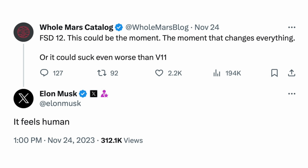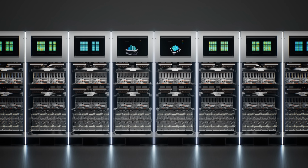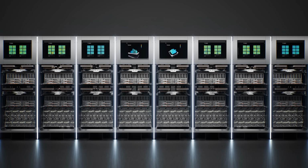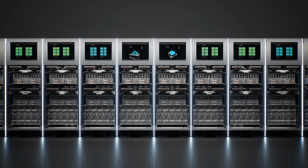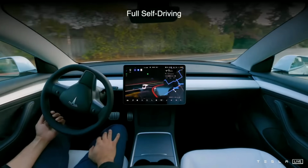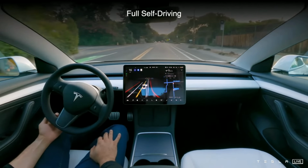We've talked before about how important FSD version 12 is, the changes in the underlying architecture that hopefully enable faster progress in the future with the end-to-end neural network approach, especially as Tesla ramps up their compute capability so significantly, even in the last 6 months, but in the next 6 months from now, again. Now that we're seeing this go to employees, hopefully that's a good sign that we start to see it in the hands of customers relatively soon, hopefully this year.